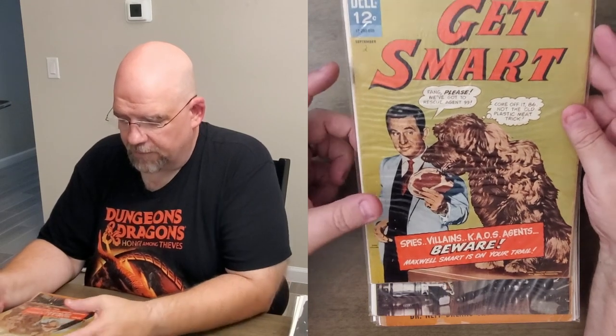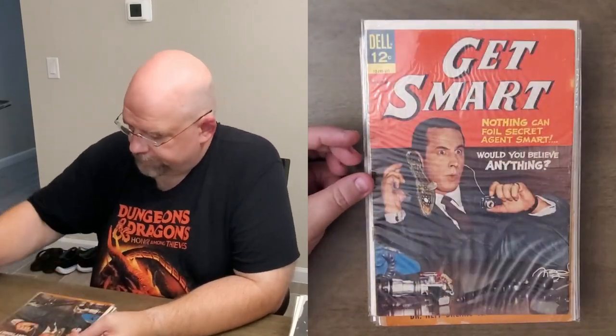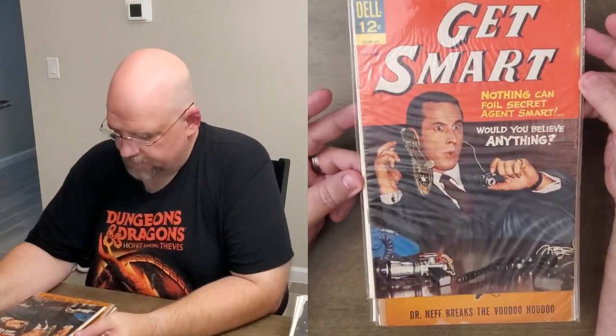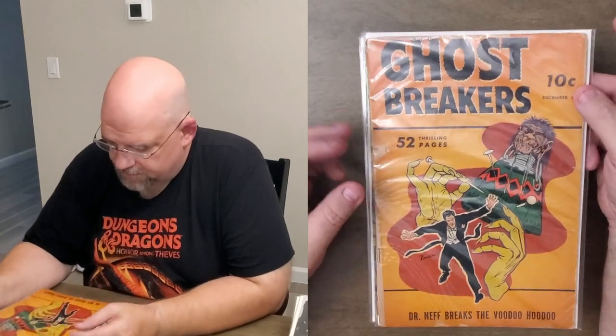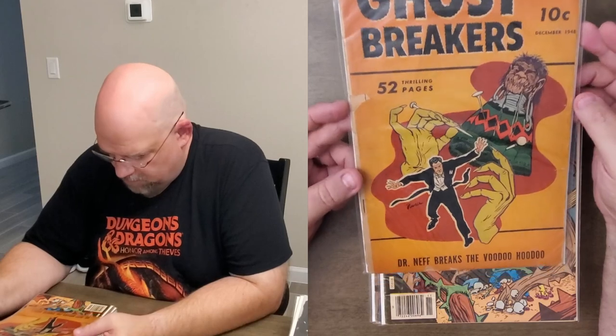September. Somebody wrote 2 on there, so I guess this is issue number 2. Yep, somebody wrote a 3 on here. Jeez. I guess 55 years ago they just didn't know any better. Ghost Breakers, 10 cents, December 1948. Holy cow.